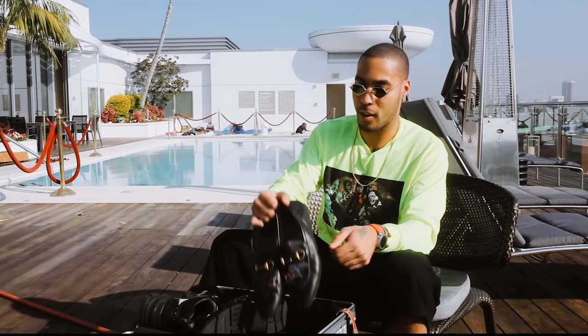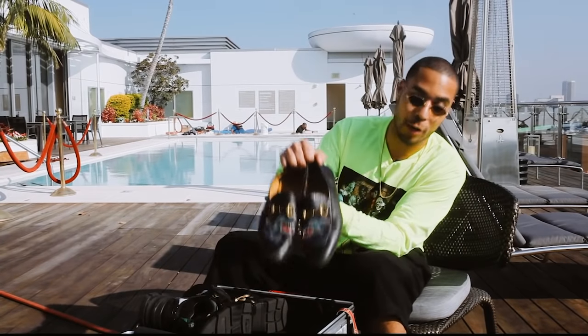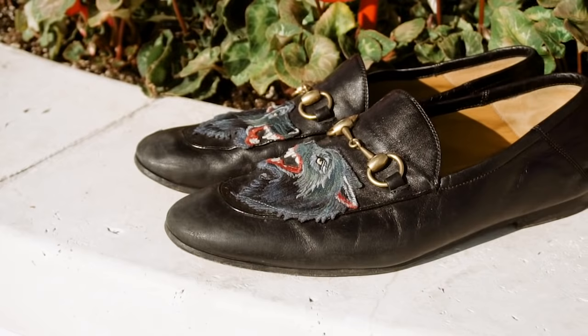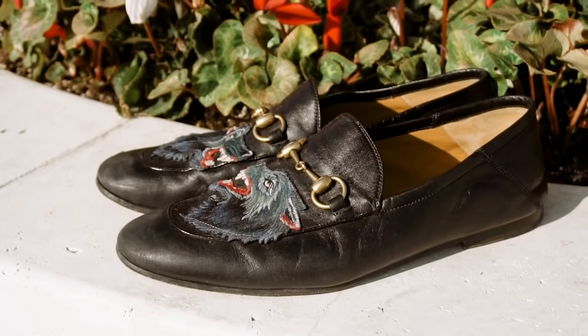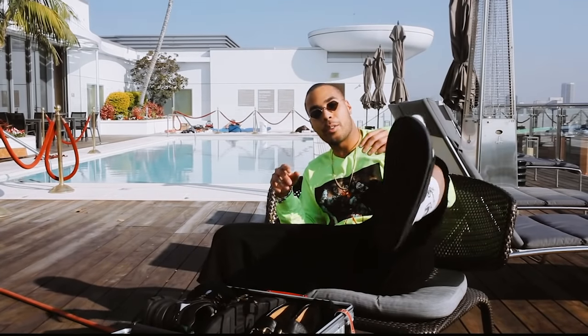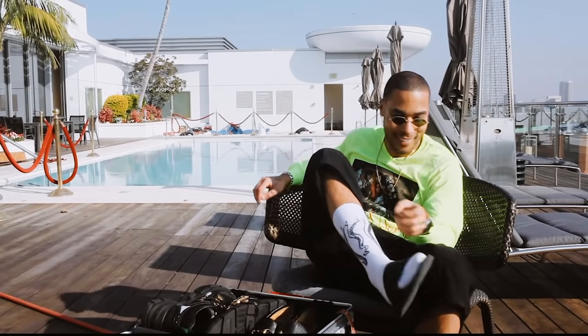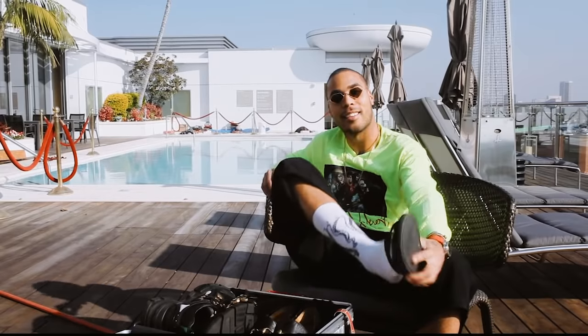And I also carry a pair of casual loafers because I do like to dress up at times as well. And these are also Gucci. And these are my personal favorites, the old casual Adidas flip-flops, or slides, I'd say.